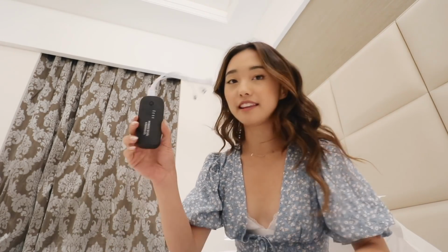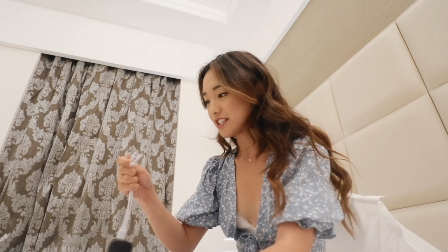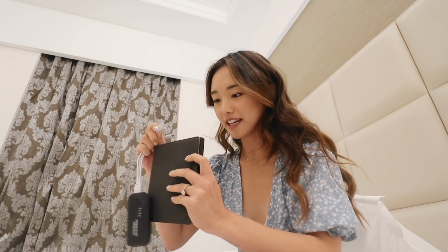So I actually got this from one of the street vendors. It's just like an external battery charger. And so now I can charge my Kindle. Okay, it works. Yay! Okay, phenomenal.